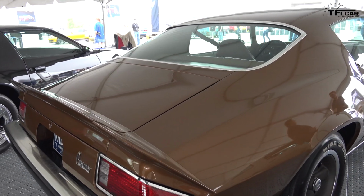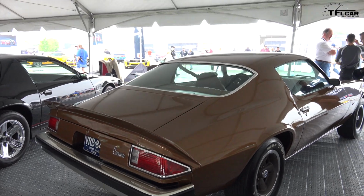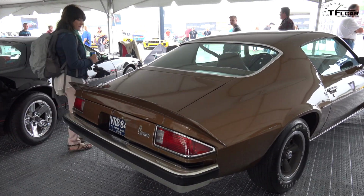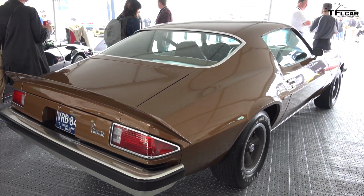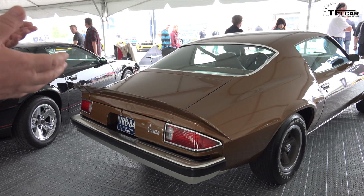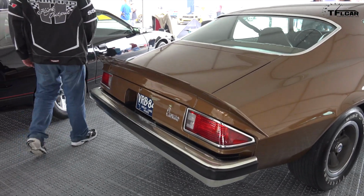And what's kind of unique about it is it's a different color. A lot of these cars were either red or yellow or orange. This one here is a brown color, and it's also stripe delete, so it doesn't have any of the stripes that would have come on them originally. So it's kind of a unique car. It's incredibly clean. I mean, really clean.